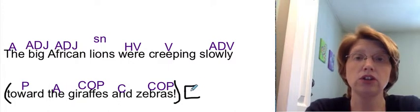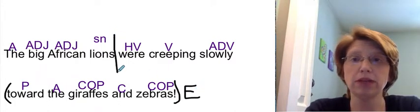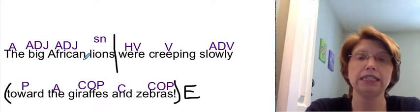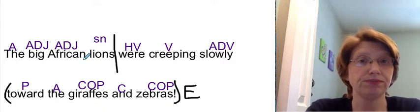Go back to the verb, separate the complete subject from the complete predicate. Is there an adverb exception? No. Is this sentence in natural or inverted order? Natural, no change. Okay, got it? Good.